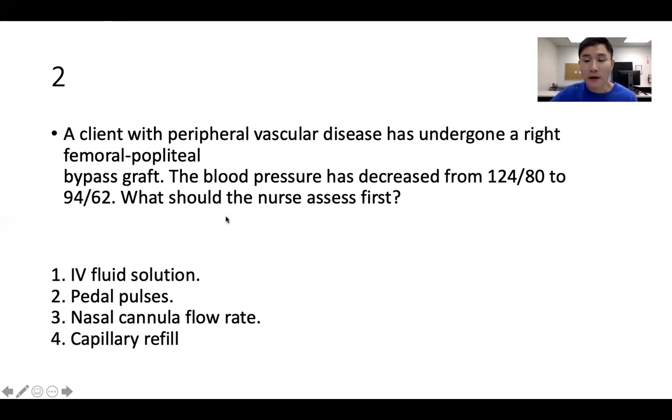All right, we have some fours and some twos. So let's read the question and analyze it, okay? The client has peripheral vascular disease, peripheral referring to arms, feet, legs. Vascular disease relates to circulation, right? This patient may not have adequate circulation perfusing their periphery, their arms or their feet. And this patient has just undergone a right femoral popliteal bypass graft.